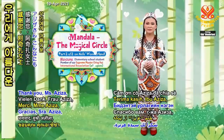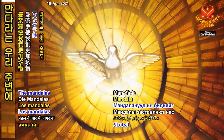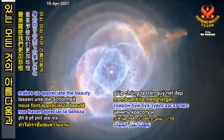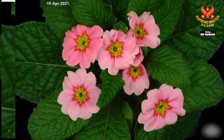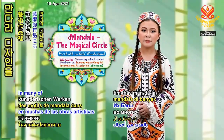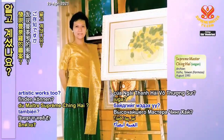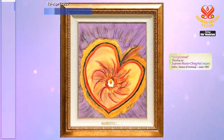Thank you, Mrs. Caesar, for sharing such a beautiful form of art with us. The mandalas make us appreciate the beauty and perfection in everything around us. Did you know that we can find mandala designs in many of Supreme Master Ching Hai's artistic works too? Let's take a look at a few examples.